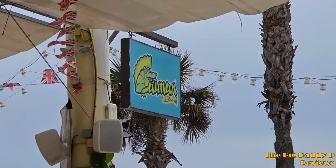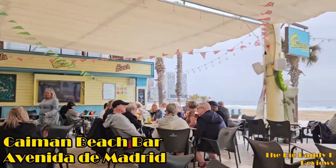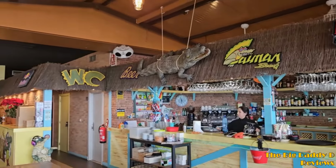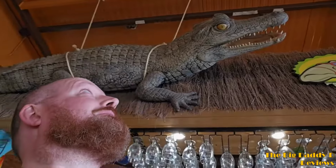We also went to Caiman Beach Bar for some lunch and another live performance. This is an extremely popular bar and it's one of the biggest ones down here on Levante Beach. Live music, live DJs, cocktails and some fantastic club sandwiches. Although, just keep an eye on some of the interior decorations. I'm sure I saw this fella wink at me.